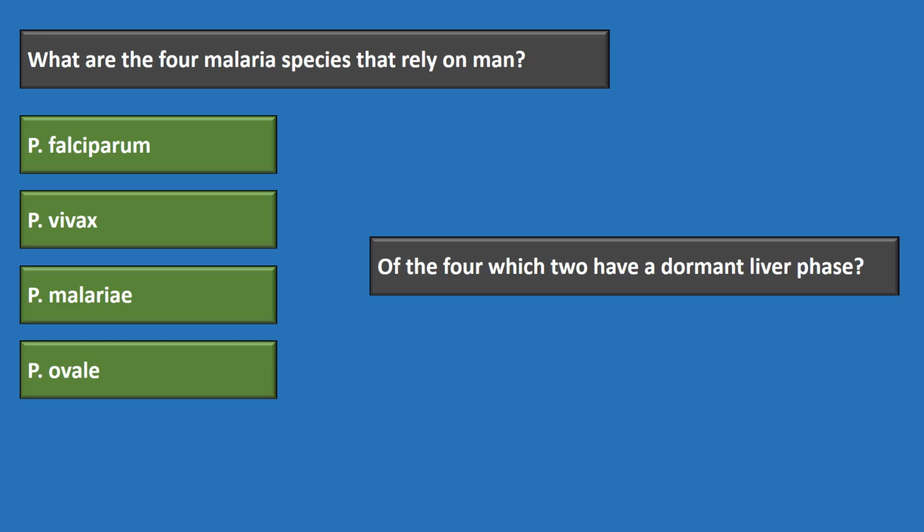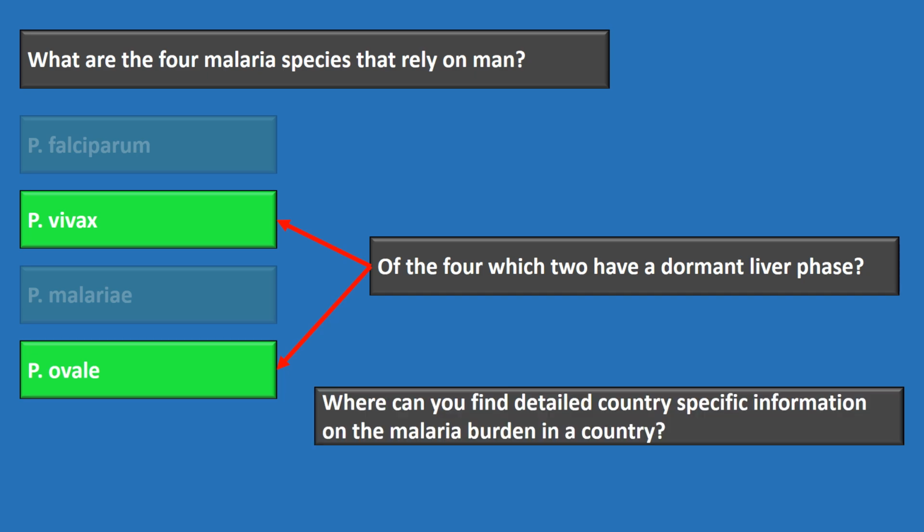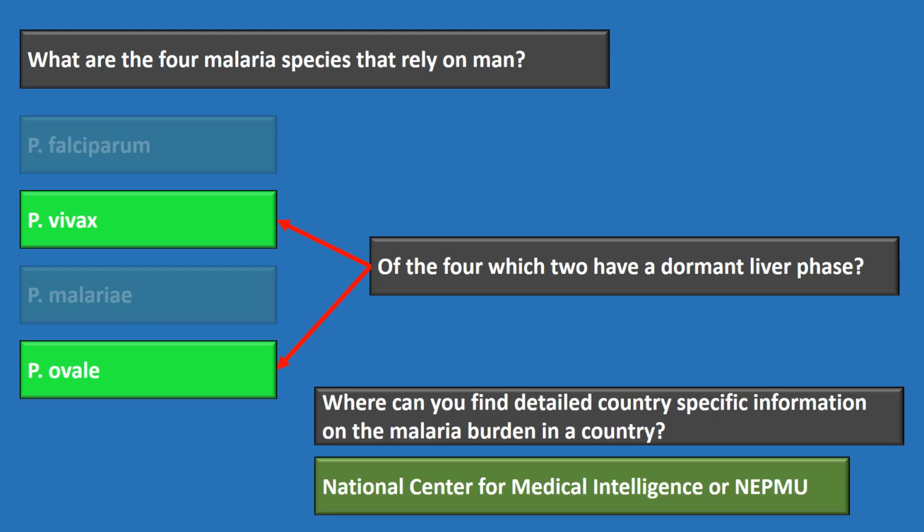Of the 4 species of malaria, which 2 have a dormant liver phase? That's going to be Plasmodium vivax and Plasmodium ovale. Where can you find detailed country-specific information on the malaria burden in a country? You can find that at the National Center for Medical Intelligence or the Cognizant Navy Environmental Preventive Medicine Unit, the NEPMU.